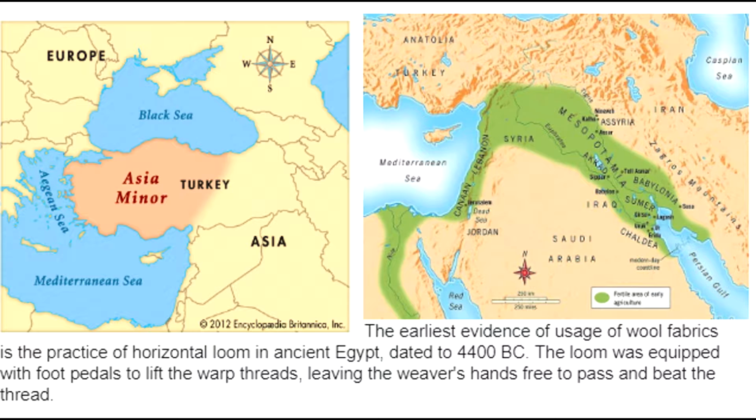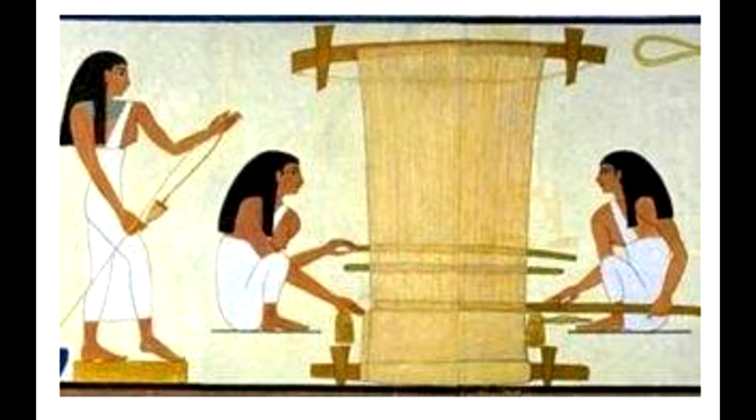The earliest evidence of usage of wool fabrics is the practice of a horizontal loom in ancient Egypt, dated to 4400 BC. The loom was equipped with foot pedals to lift the warped thread, leaving the weaver's hands free to pass and beat the thread. Here's an image of how the horizontal loom looked.